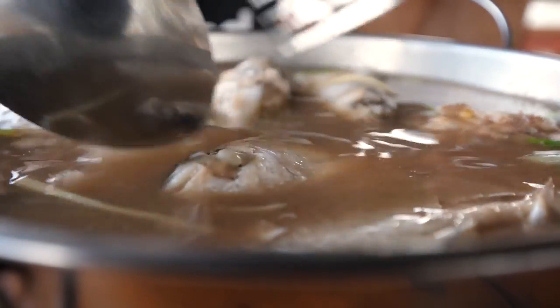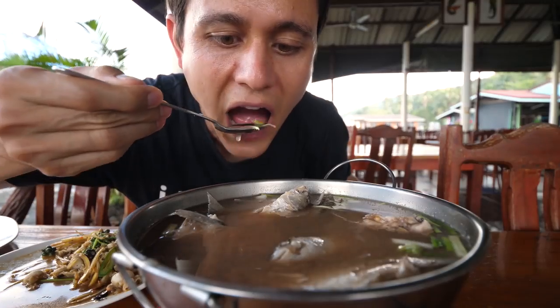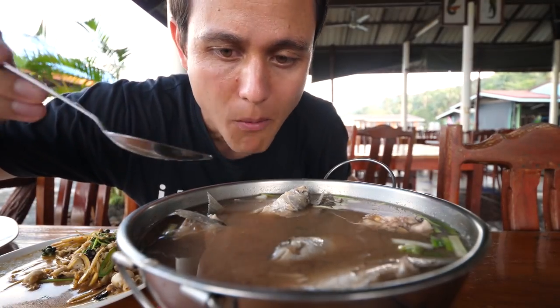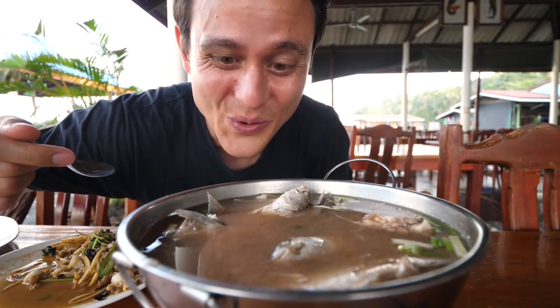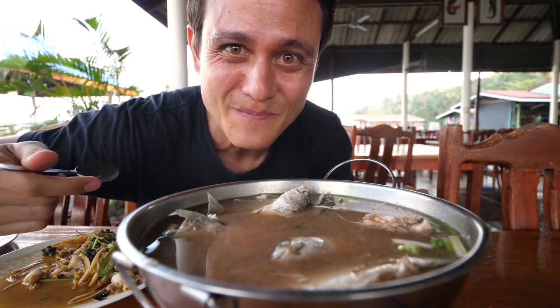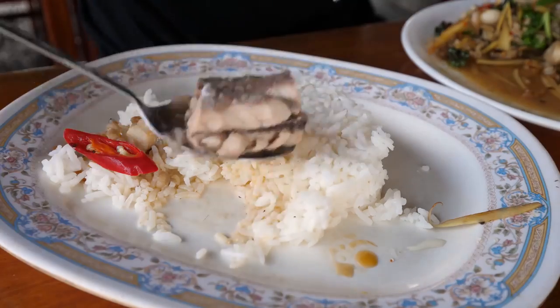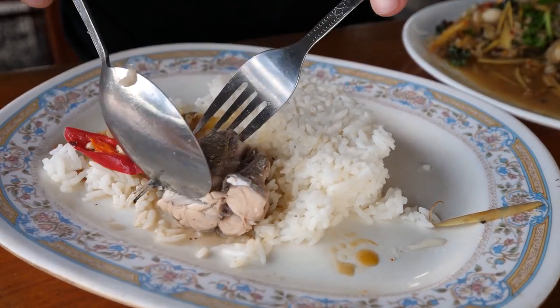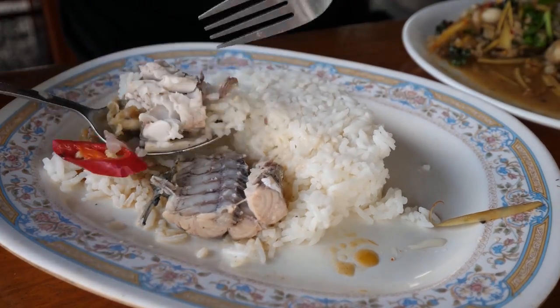And immediately you can smell that kind of sour, I think tamarind in there, and there's ginger too. Ooh, the soup is nice with the ginger. It could be a little more sour. It's not that sour. But the fish broth and the ginger actually, there's so much ginger in there, it sort of burns going down your throat. That's delicious. Yeah, that's mullet. Very firm.